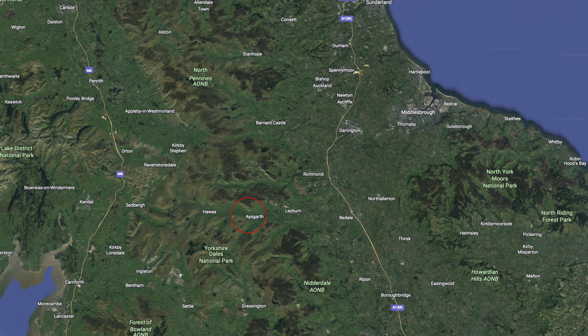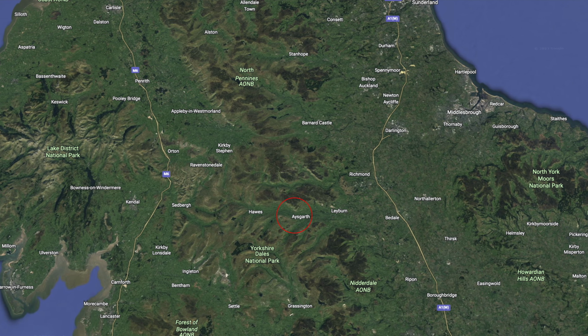The location is called Lady Hill, and the trees on the hill are called the Dancing Ladies. I'll put that up on the screen for you now to show you where it is on the map.